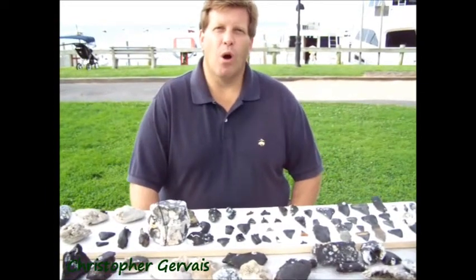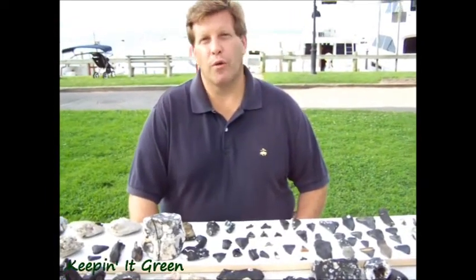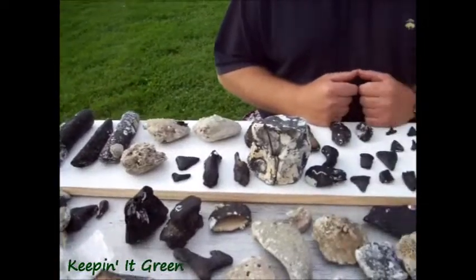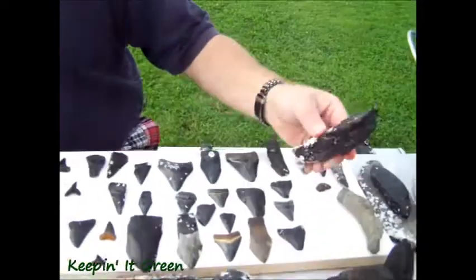Hello, I'm Christopher Gervais. I'm the president of the International Exploration Society, and I'm also a paleontologist, and I have a number of fossils here today before you on this table that were collected by Debbie Klughers on a recent dive trip off the waters of Sarasota in the Gulf of Mexico, combining two of her passions, scuba diving and fossil collecting. What we have here is a representation of animals from both the land and the sea during the Pleistocene period.